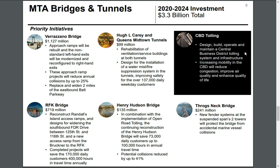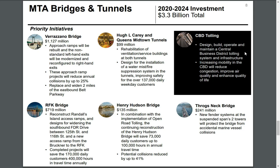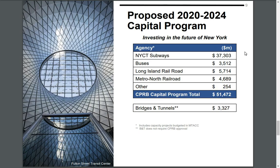Okay. Bridges and tunnels. And last but not least, the proposed capital plan program for 2020 to 2024. Invest in the future of New York.